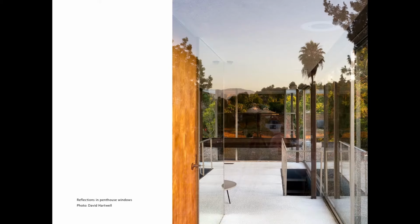Neutra's post-war work, including VDL 2, was less beholden to the international style. The tightly contained boxes made up of stucco walls gave way to buildings with large expanses of glass and planar elements that thrust outward into the landscape.